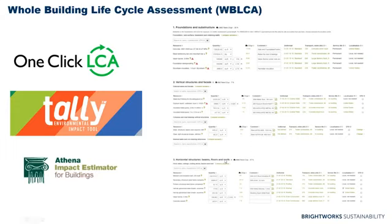At Brightworks, we use One-Click LCA, and so here's a snapshot of what you may see based on your structure. You input the materials and the material quantities, and you can put in additional information: the distance it transfers, how it transfers, if it's permanent or if it gets replaced, and if the product is local or not.